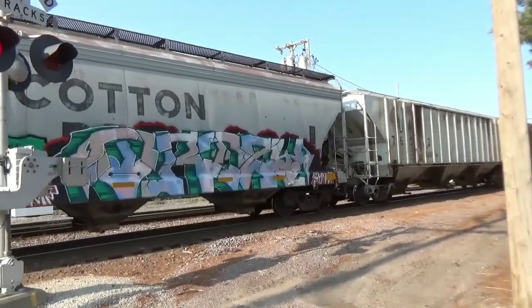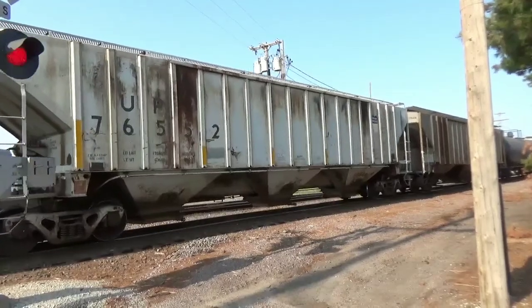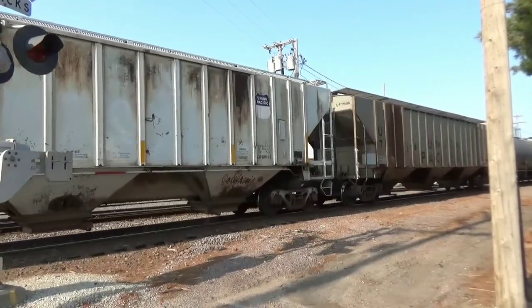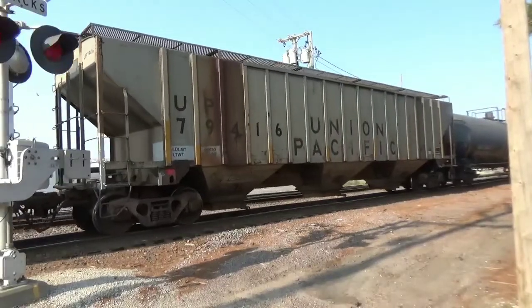Alright, so this train is working the massive grain yard here, right off the main line. I'm going to be sitting here in Fremont watching trains all day. And Fremont, Nebraska on the UP BNSF line.